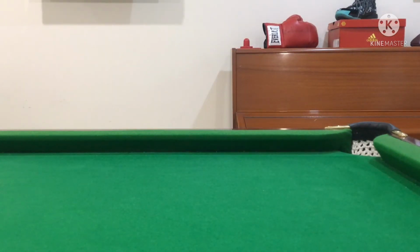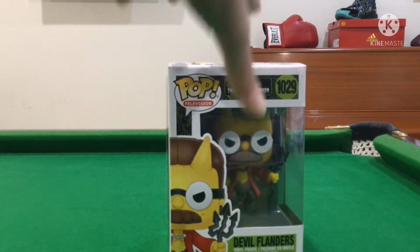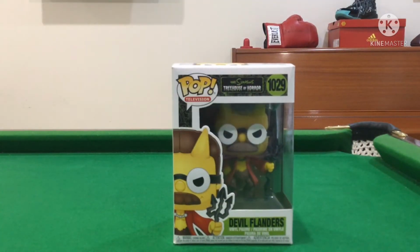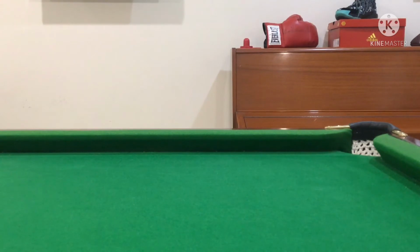The next pop vinyl is Devil Flanders. What is the price, Cooper? So Devil Flanders got some accessories. Still not much detail on the jumper and that. I'll give that $16. The price is $12. Okay, I'm close.